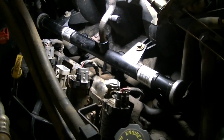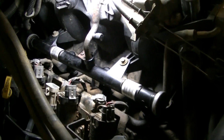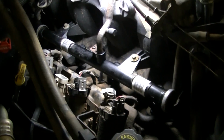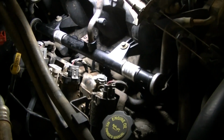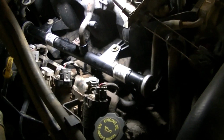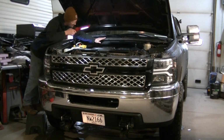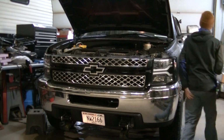But I did end up going with just replacing number 8 in the back there. This ain't really that bad of a job. I feel like if I do this and it doesn't fix it, I'll just pull the rail off again and we'll just replace them all. But I'm pretty sure that number 8 there is the issue here. I don't see any leaks. Let's see if she fires up.